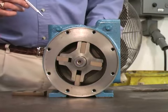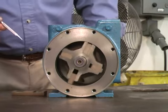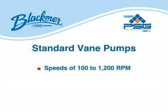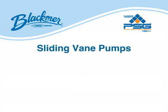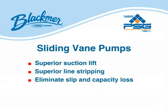Sliding vane pumps are exceptional for thin liquids, but as this brief demonstration illustrates, they are also excellent for moving thick liquids, particularly when operating at slow speeds. Standard vane pumps are available in speeds of 100 to 1200 RPM. Motor speed models run at various speeds, 950, 1150, 1750, and 3600 RPM, and pressure ranges from 125 to 200 psi. Sliding vane pumps offer superior suction lift and line stripping capabilities, and their self-adjusting vanes eliminate energy-robbing slip and capacity loss associated with gear and lobe pumps.